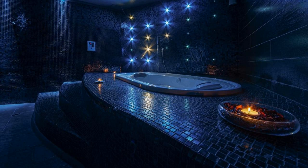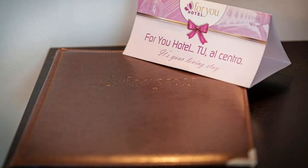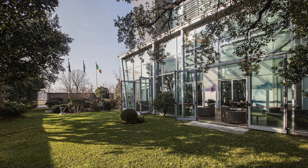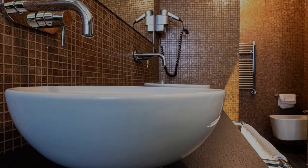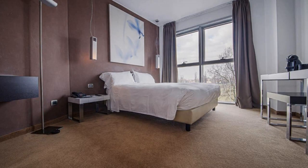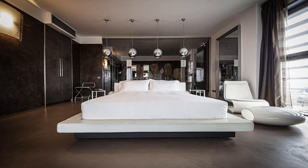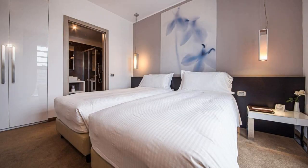This is the 4-star hotel. The location of the hotel is outstanding and guests love walking around the neighborhood. There are 10 types of rooms available on booking.com. You can book online and enjoy it. You can see more than 100 reviews of this hotel on booking.com. Its review rating is 8, which is very good.